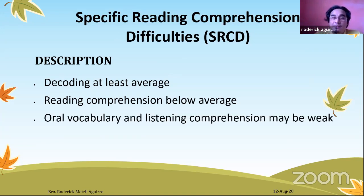Next, oral vocabulary and listening comprehension may be weak. Magkabaliktad po naman sila. Doon sa unang klase naman po ay strong ang vocabulary at listening comprehension ng bata. Pero dito naman baliktad, makamahina sila. That's why probably hindi sila nasanay na meron palang ganon.